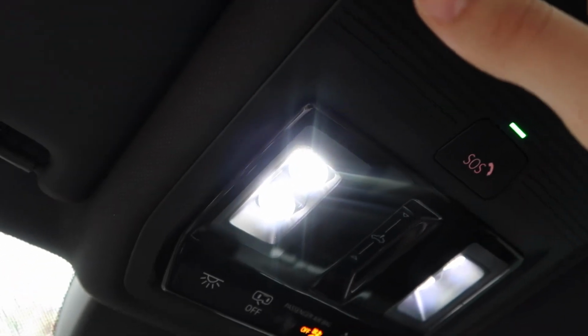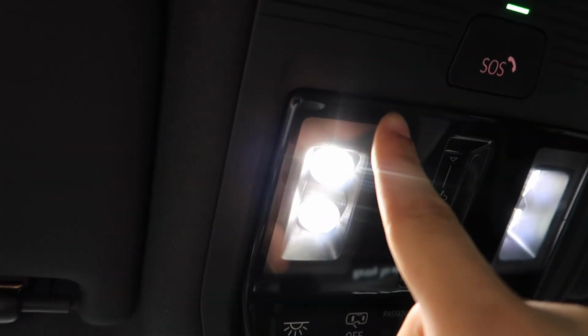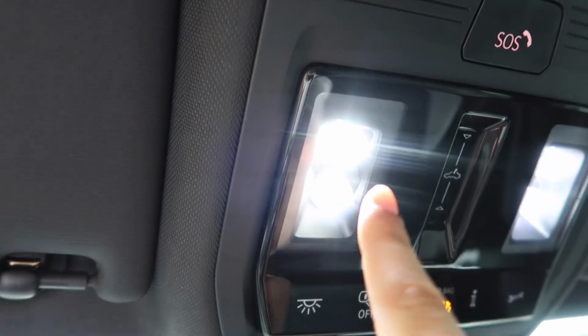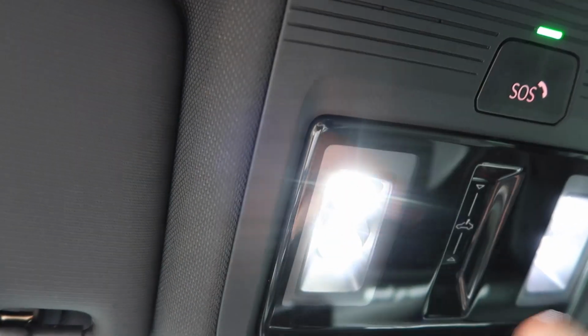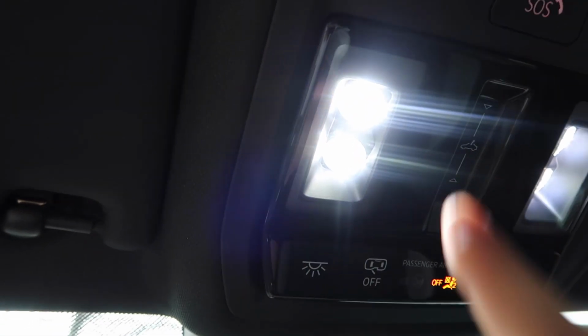Now, another interesting hidden feature in this car is the dome lights. In some cars, you can actually change how much light you're looking for, and this car is one of them. Obviously, many people know, press the light to turn it off, press it again to turn it on. Everyone knows that. However, if you take your finger and run it down the side of the light, like that, it will actually change the brightness of it. So that gets darker and that gets lighter.